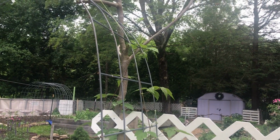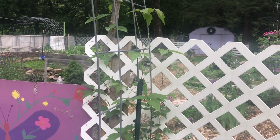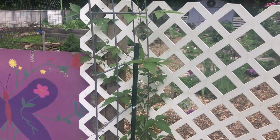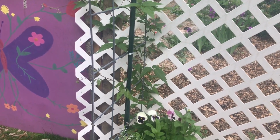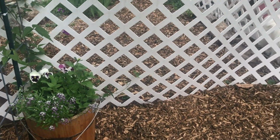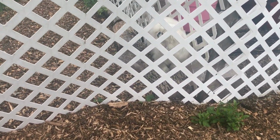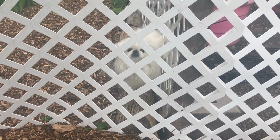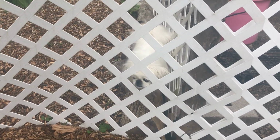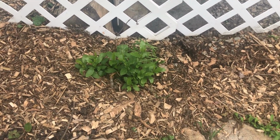It's really cool looking. This is a clematis on this arch here, and it's actually planted right behind the fence so that its roots are a little bit more shaded. I do have over here a plumbago. This is not hardy to our zone. It's, I think, only zone 7, but I kept it inside over the winter and it's starting to grow.